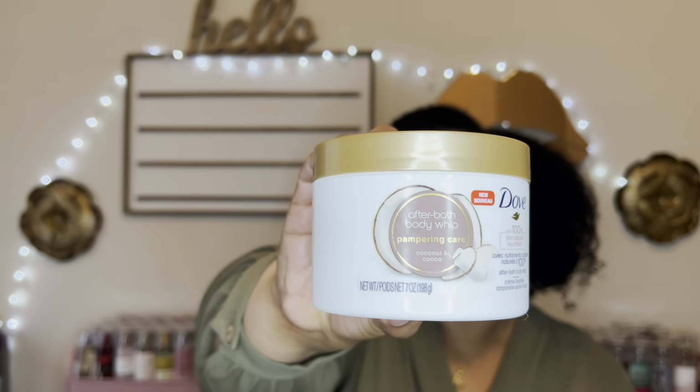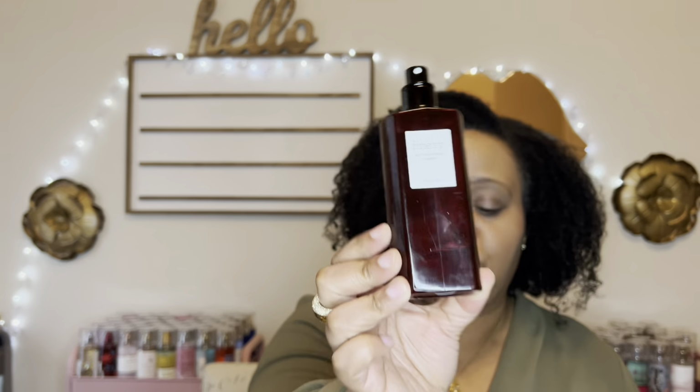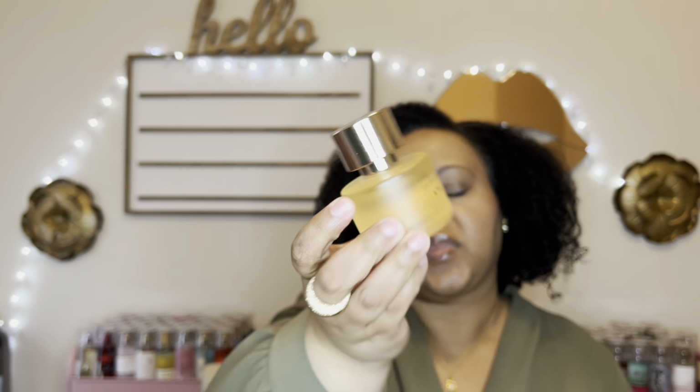I started off with the Dove After Bath Body Whip in the coconut and cocoa scent. You know, a little hint of cocoa. The chocolate covered cherry mist. The Not Another Cherry fragrance mist. And whipped almond from Mix Bar. Y'all, oh my goodness. Whipped almond is a warm, smooth, kind of creamy, sweet almond scent. And layered with Not Another Cherry and chocolate covered cherries.